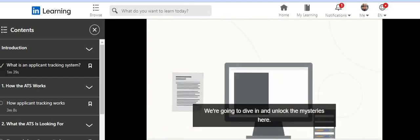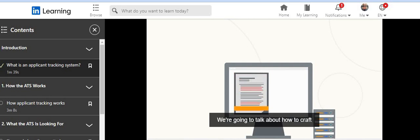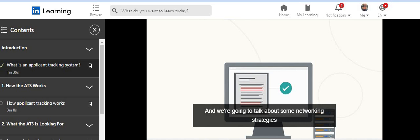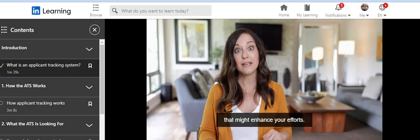We're going to dive in and unlock the mysteries here. We're going to talk about how to craft a strong ATS-friendly resume, and we're going to talk about some networking strategies that you can weave into your overall job search that might enhance your efforts. So let's get started.